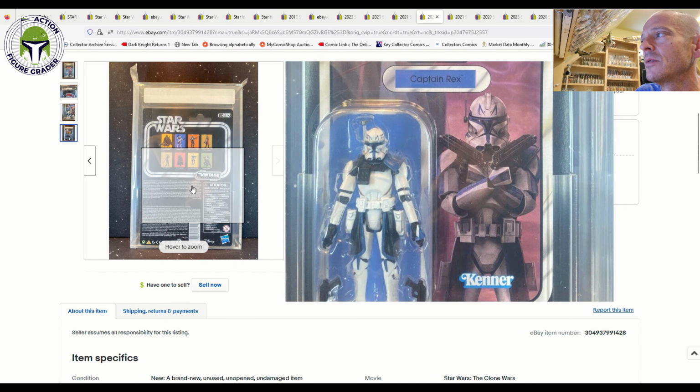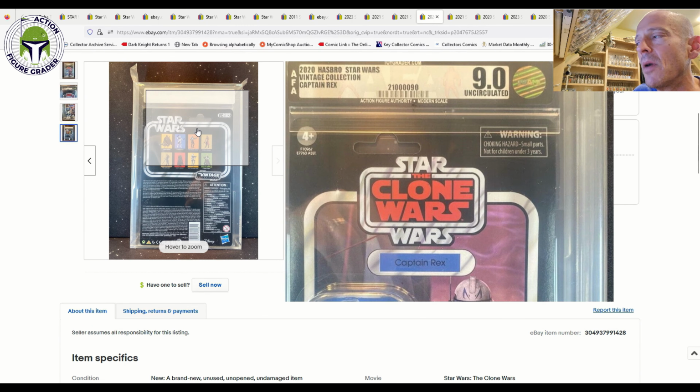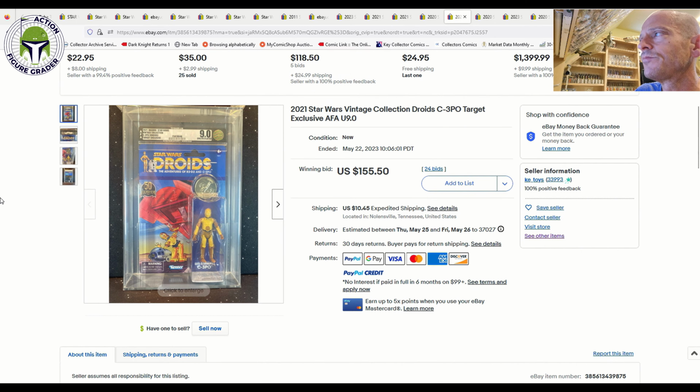But the market has spoken, and this Captain Rex just does not command big money on the secondary market after being graded. So VC 182, that one sold for $82. Now we're going to start digging into some of the ones that went for a lot of money.